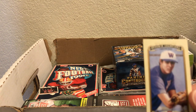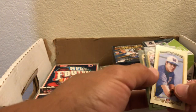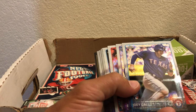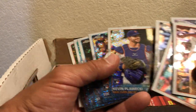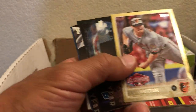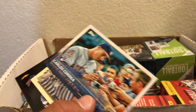Christian Yelich. A Yelich at Harvard Westlake, the school he went to. Billy Hamilton. Wow. Look at this. Jason Heyward. Joey Gallo, rookie card. Sparkle. Eddie Butler. Eduardo Rodriguez, rookie. Delino DeShields, junior rookie. Matt Kemp. Gregorius. David Price. Jose Altuve. Zach Britton. Randy Johnson. Dustin Pedroia. Babe Ruth. Carlos Correa rookie card.